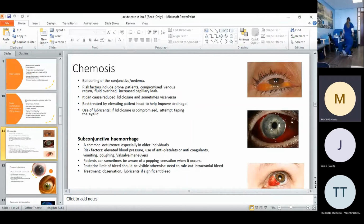One thing to be aware of, even though it's a benign condition, it's good to differentiate this if this is a problem coming from the brain. If it's a simple subconjunctival hemorrhage, you should be able to see the posterior limits of the bleed. What I mean is, if a patient looks down or looks to the side, you should be able to see some white parts of the eye. But if you're not able to see the posterior limits of the bleed, then you should be a bit more worried that this patient may have intracranial bleed, which is tracking down into the eye.